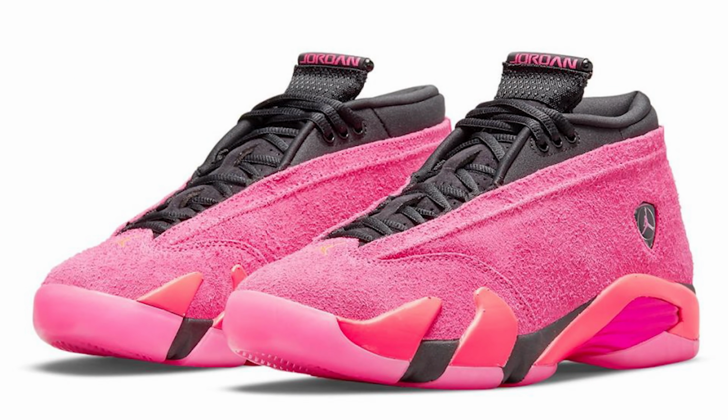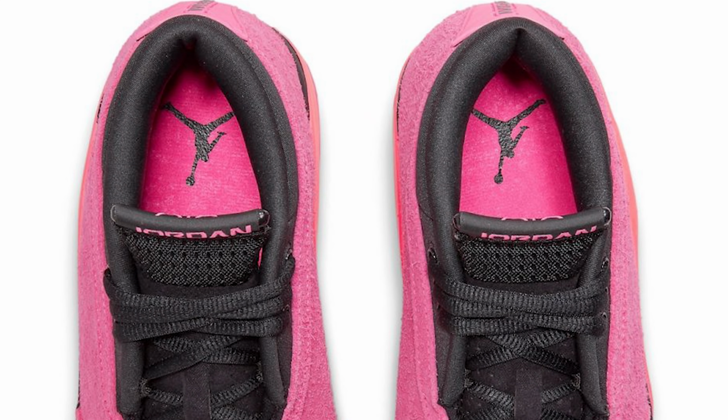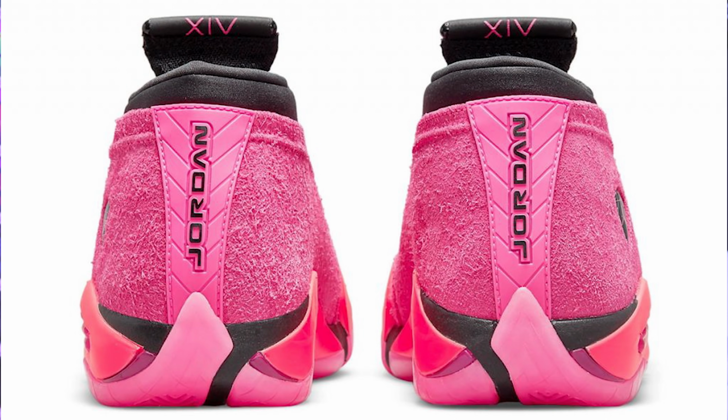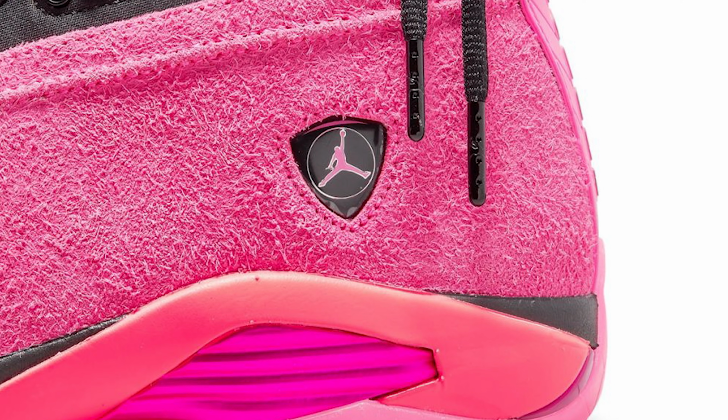So for the first shoe that we have dropping this month on November 4th is going to be the Air Jordan 14 Shocking Pink. This is said to be a women's release and retail is going to be $170. Originally when I first saw this shoe, I wasn't exactly sure how I felt about it. Obviously I can't even get it because they're probably not going to make it in my size, but at the same time I thought I really didn't like it at all.